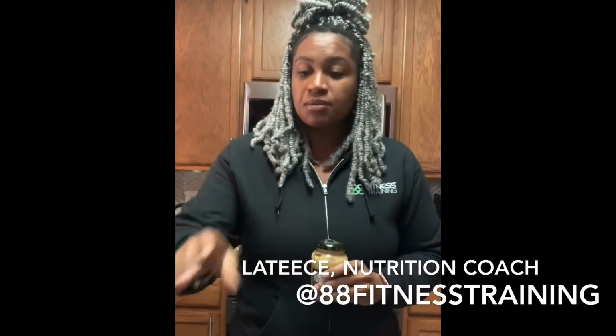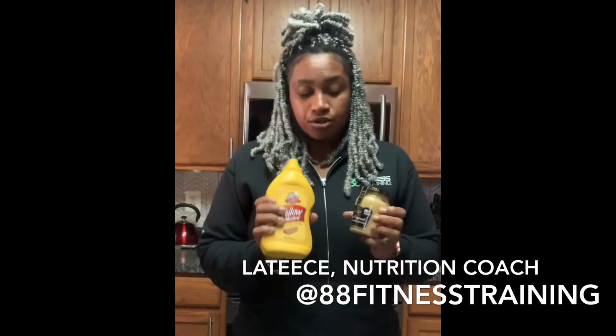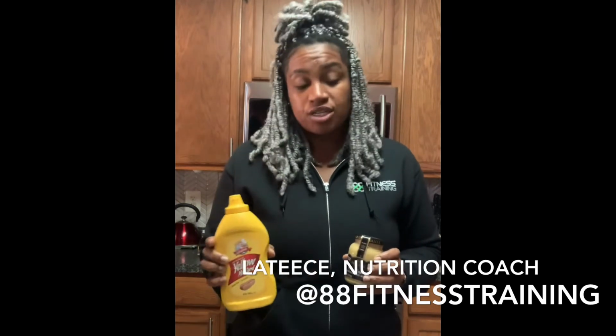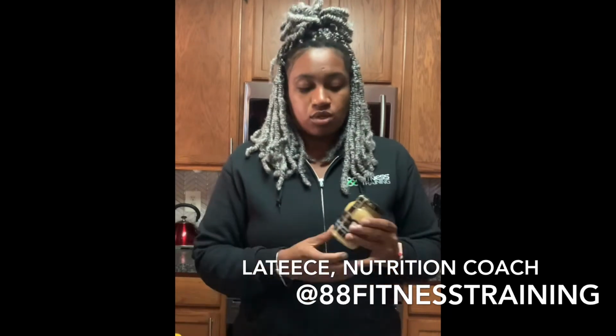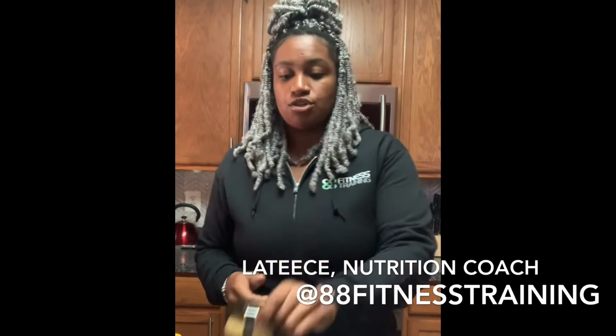I'll start with some condiments. Some of the condiments that we like to use are mustard. So this is just a regular yellow mustard. Yellow mustard is just fine. So you can use that for different condiments. I also love this Dijon mustard. It has a very good flavor. So this is another thing that we love to use.